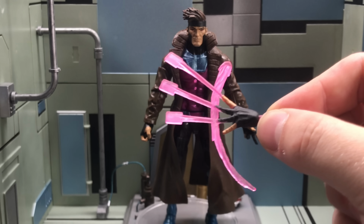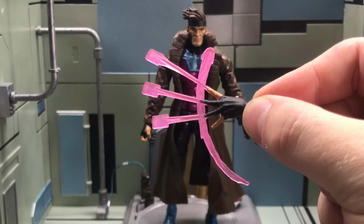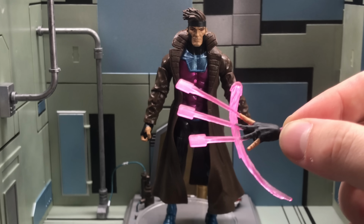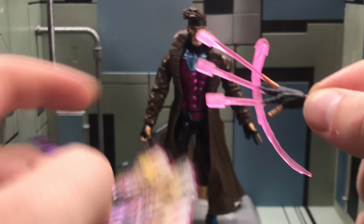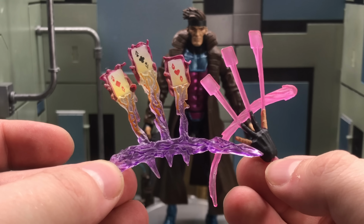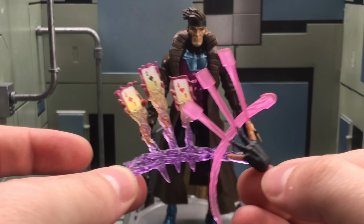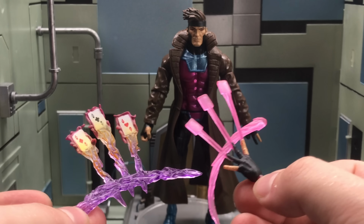Now, I actually do like this hand a lot. I think it works. I think it works in the sense of it's more of a focus on the charged particle effect. Yes, it would have been nice to have more of the playing cards in this area, but I think in terms of more of a stylized comic book effect, this one is good. This one is great, but you can see how you can kind of use it for either or.